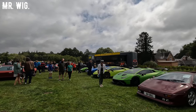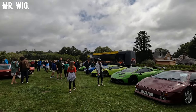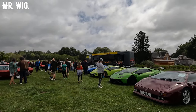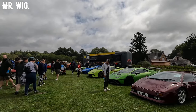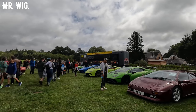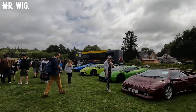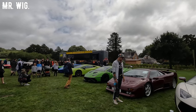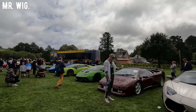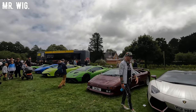There's plenty of Aventadors here. There's even a Miura, a green one just there behind me. Should we move here to a Lamborghini Diablo in this very strong red? This is stunning, with a nice cream interior. This looks amazing. Here we've got an Aventador in this beautiful white. Some details are in red. This car looks amazing. Love this supercar.